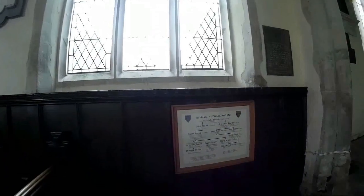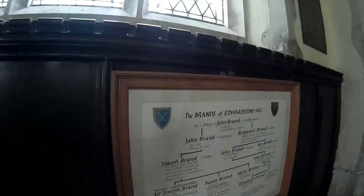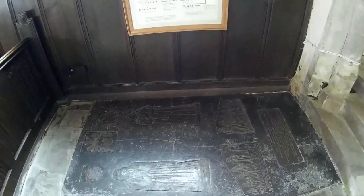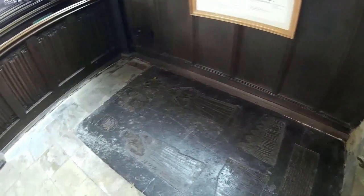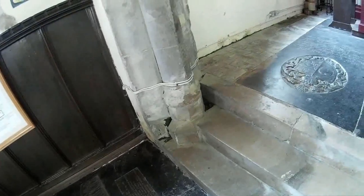But a family tree that starts in 1508. And then directly in front of it is this big brass on the floor. Isn't that fabulous? People used to go around the churches and do brass rubbings. I haven't met anyone yet, but presumably that's had many people do that.